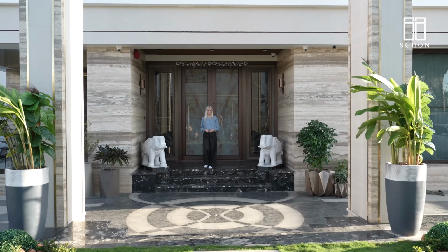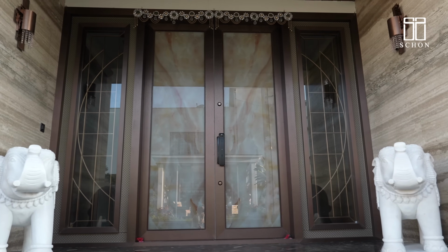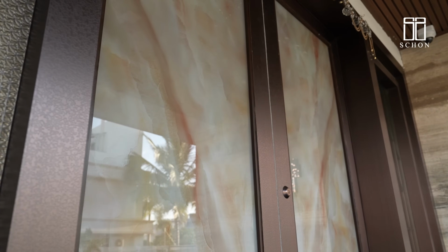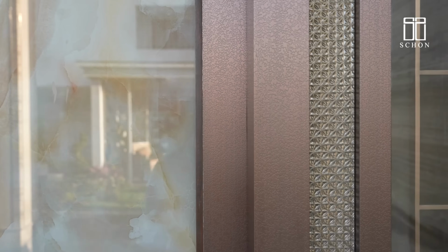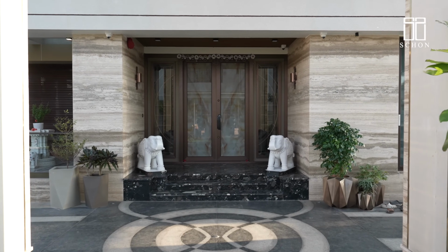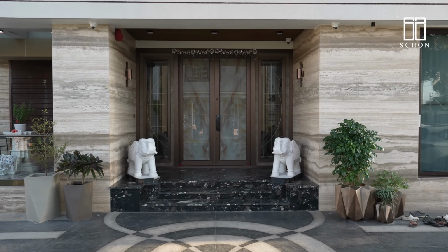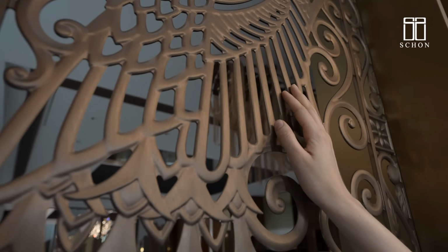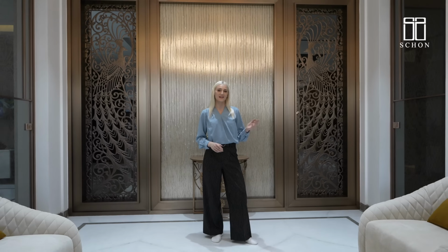This is the main door that we have customized for this residency. It is made up of onyx finish with glass fascia. The partition between foyer and the living room is overall crafted with stainless steel, glass and aluminium.